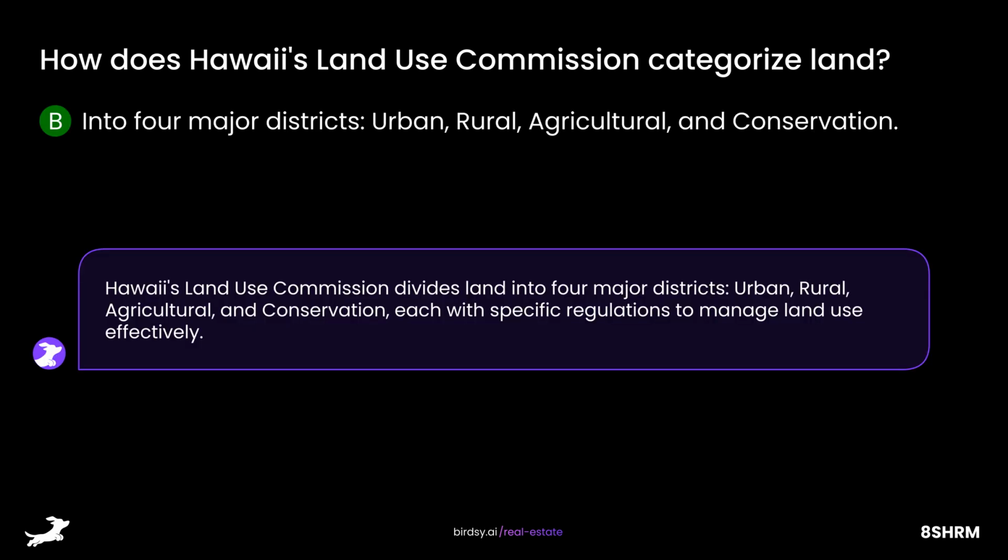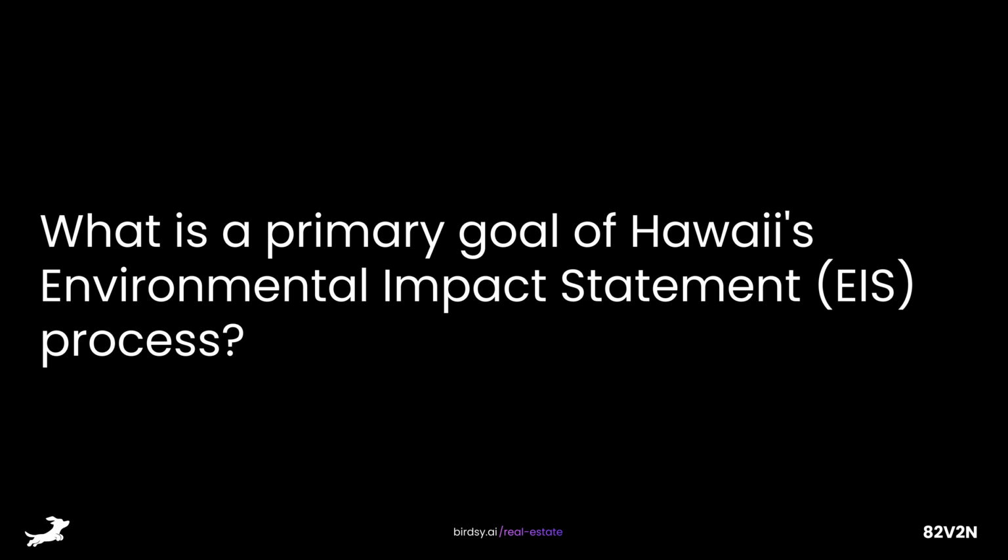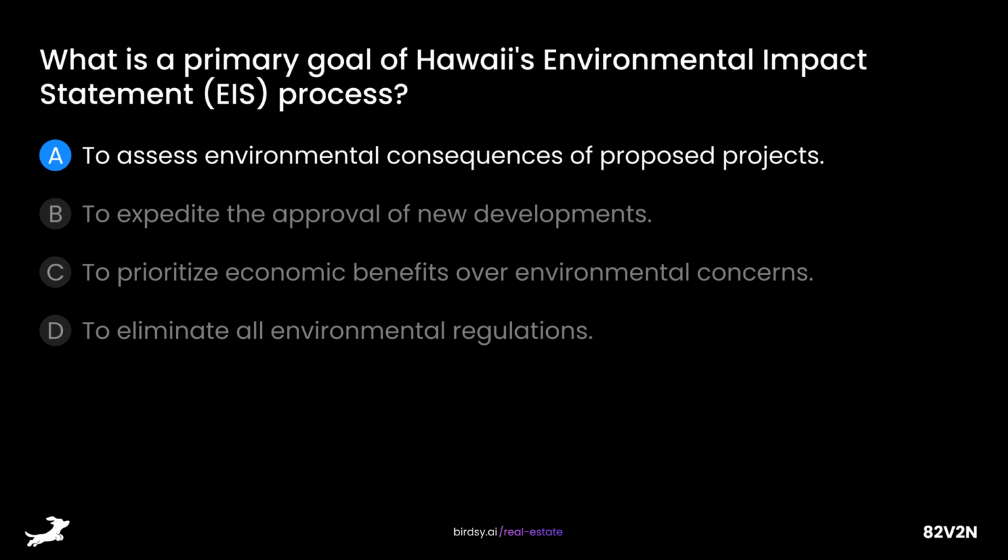Hawaii's Land Use Commission divides land into four major districts, urban, rural, agricultural, and conservation, each with specific regulations to manage land use effectively. What is a primary goal of Hawaii's environmental impact statement process? Is it A, to assess environmental consequences of proposed projects? B, to expedite the approval of new developments? C, to prioritize economic benefits over environmental concerns? Or D, to eliminate all environmental regulations? The answer is A, to assess environmental consequences of proposed projects.